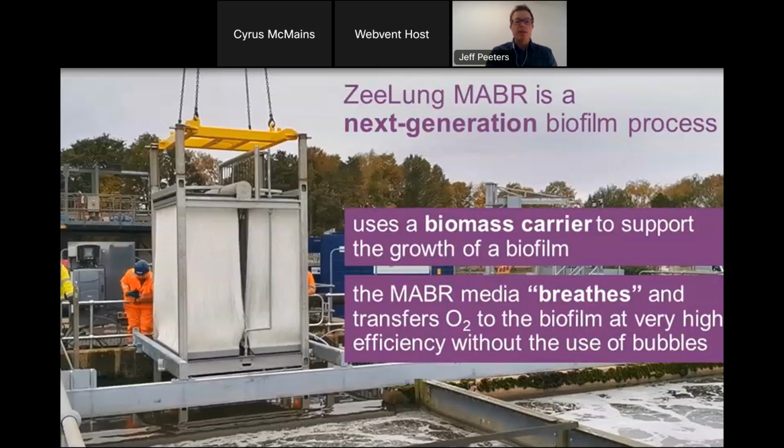ZeeLung MABR is a next generation biofilm process. The idea is that we use a biomass carrier to support the growth of a biofilm. So we install a media into the activated sludge tank, and we grow a biofilm on that media. In that respect, the media serves as a support for a biofilm. That allows us to increase the inventory of biomass in our treatment reactors without increasing the mixed liquor concentration. And by having a higher inventory of biomass, we have more biomass to do the treatment work.